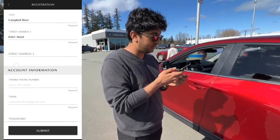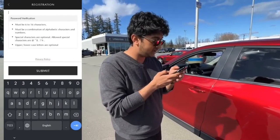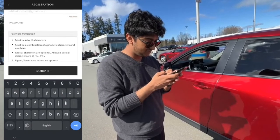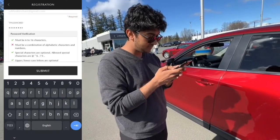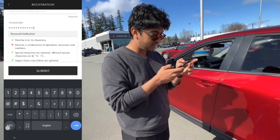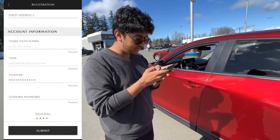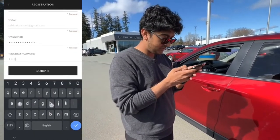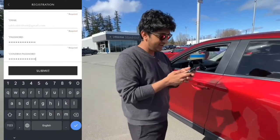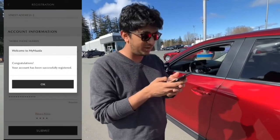Now we choose a password. This part is going to get cut. Let's move on to the next part. Mazda one. Congratulations, your account has been successfully registered, is what you will get after that.